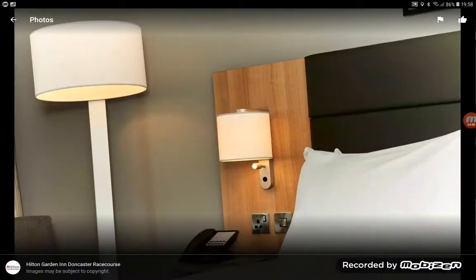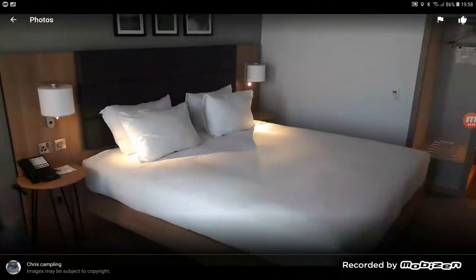That's the bar. That's the bedroom. That's the bedroom.